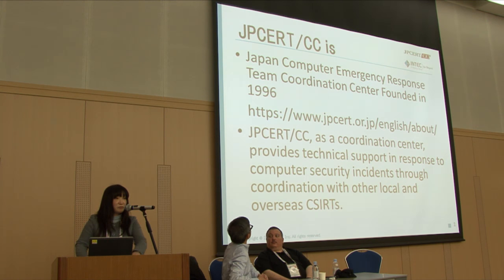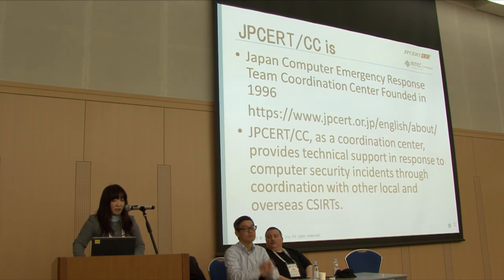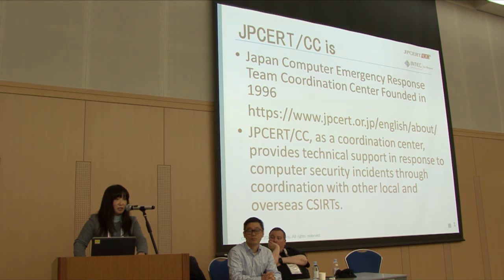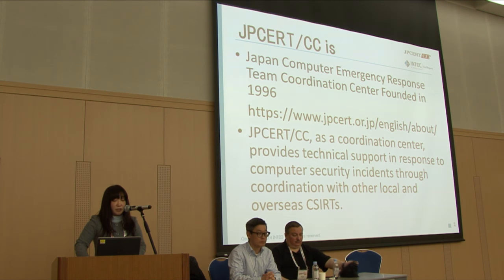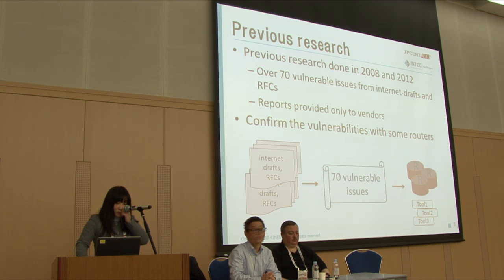And many of you maybe know JPCERT. JPCERT is a national computer emergency response team coordination body, and it was founded in 1996. Details about JPCERT are at this URL. And JPCERT CC, as a coordination center, provides technical support in response to computer security incidents through coordinating with other local and overseas CERTs. But today, I will show you other activity apart from ordinary incident handling. JPCERT CC started to research the vulnerabilities of the IPv6 protocol in 2008.